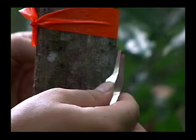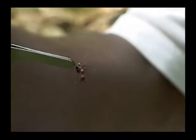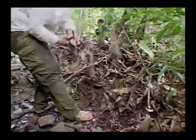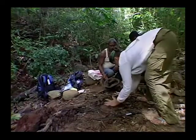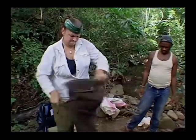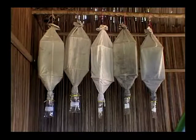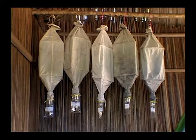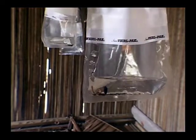They also need to collect as many insects as possible to try to track down exactly what these frogs are eating. First, Valerie's team chops up the leaves, then puts them into mesh bags, ones that have lots of little holes. They hang the bags up inside another bag with a little plastic bag filled with alcohol attached to the bottom. As the soil dries out inside the mesh bag, the insects escape to find water and fall out. These become their samples.